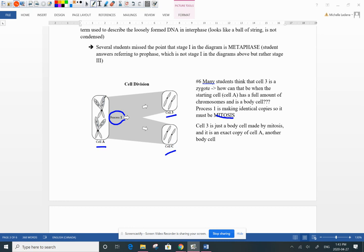Exact copies. Obviously, we only get one of the two chromatids, right? Because the other one will have gone to the other pole. And so these are just identical copies, right? This is what happens in your body cells. This is not a zygote. A lot of students seem to think this was a zygote. Well, it has too much genetic information for there to be a zygote, so it is not a zygote.